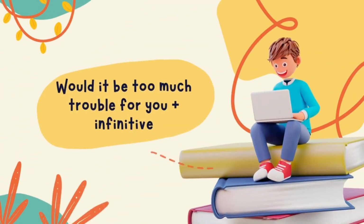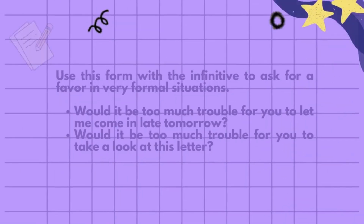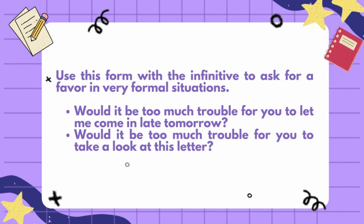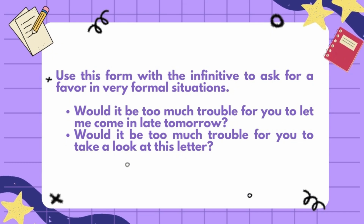Would it be too much trouble for you, plus infinitive. Use this form with the infinitive to ask for a favor in very formal situations. Would it be too much trouble for you to let me come in late tomorrow? Would it be too much trouble for you to take a look at this letter?